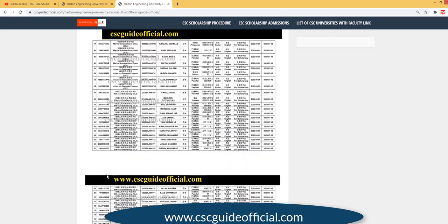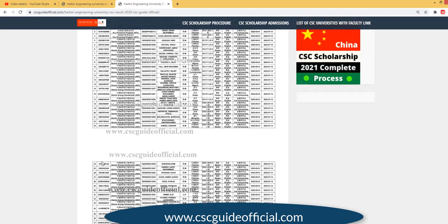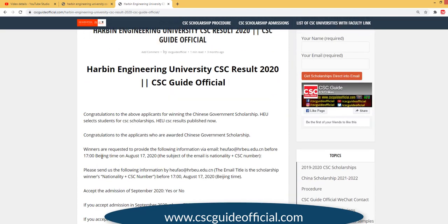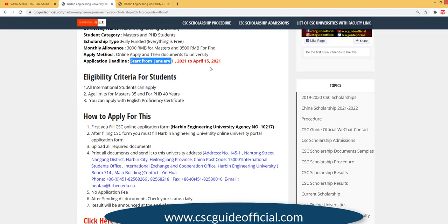Harbin Engineering University CSC scholarship result, and you can see 88 students. They selected 88 students for the scholarship. So it means a lot of seats for the CSC scholarship. So try to get an acceptance letter from this university and then apply. Now what's the procedure? The last date is the 15th of April 2021.